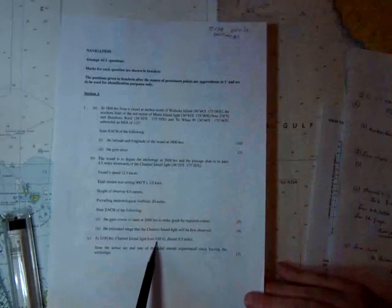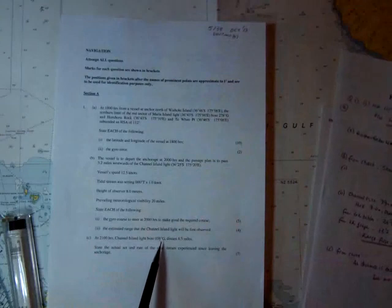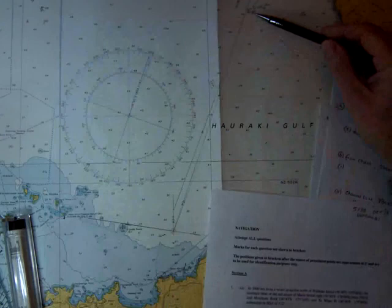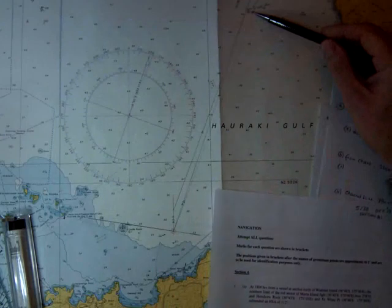Then at 2100 hours, Channel Island Light bore 038 gyro at 8.5 miles. So obviously we then have to convert that to true and run that true bearing plus the distance, and that gives us our actual fix at 2100 hours. And it's asking us to state the actual set rate and drift.